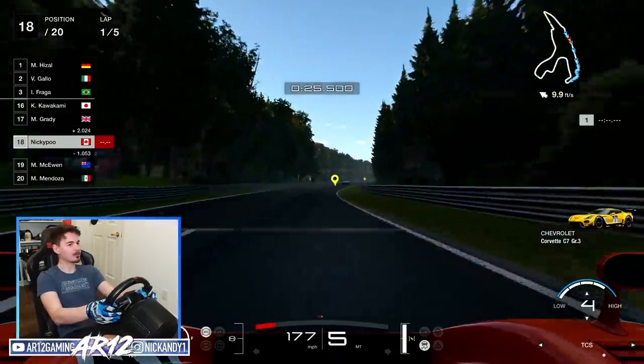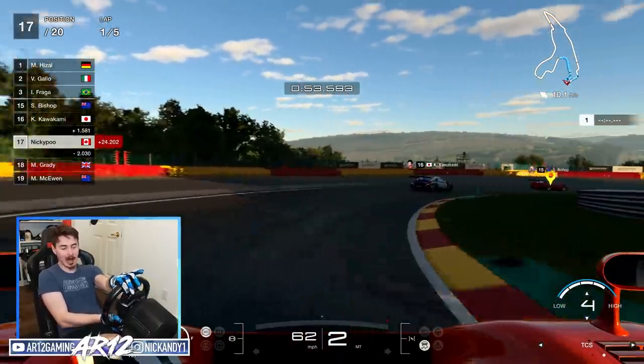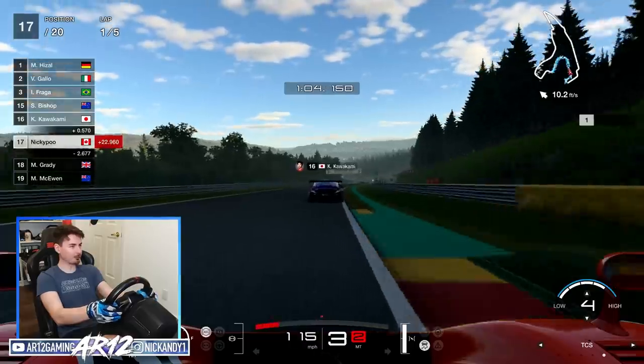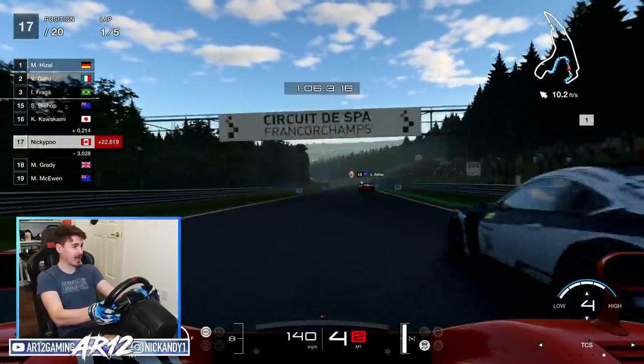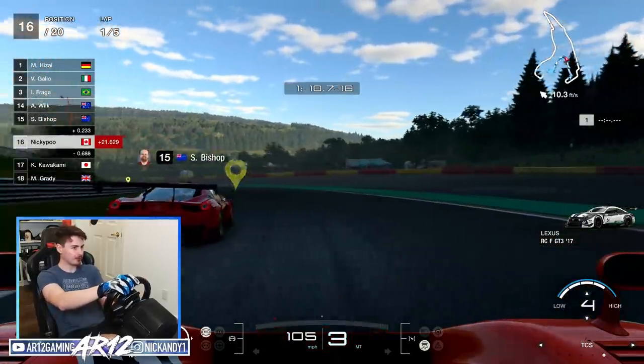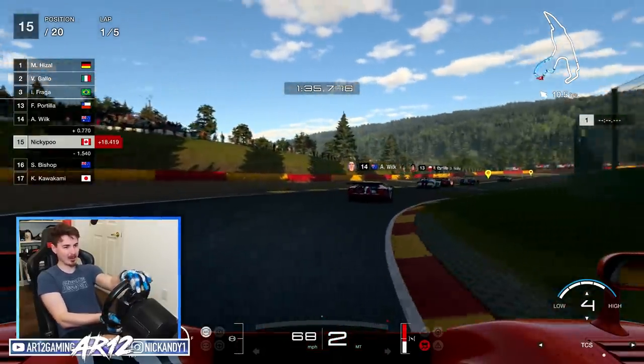It's a different racing line, but it does work. It's weird to say, but you've actually got way more control when you're doing like 150 miles an hour compared to 50. 23 seconds behind first, 22 seconds behind first. Give me some slipstream, lads. That would be very helpful. Come on. Look at this absolute traffic jam on Spa.